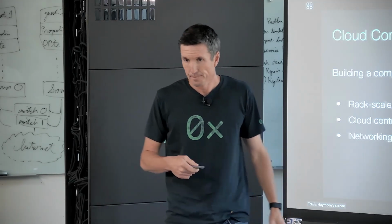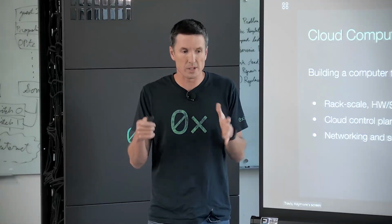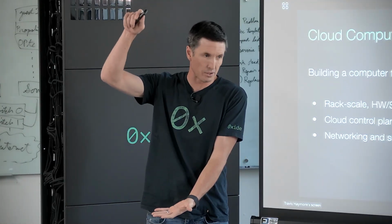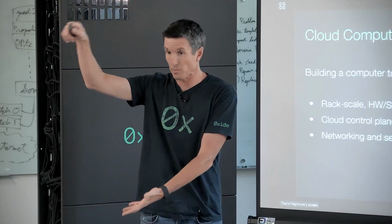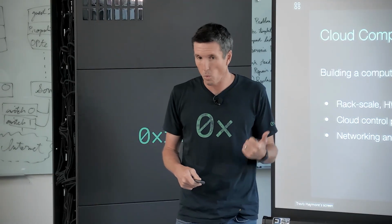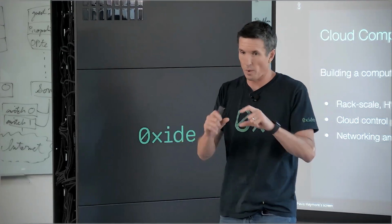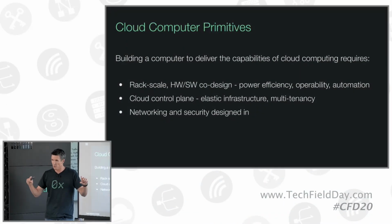premises today. And when you think about building a cloud computer, what does it look like to take what runs in a hyperscaler data center today and deliver that as a product on-prem? There's a couple of absolutes. One, all of the hyperscalers have moved to a rack scale design. They've moved away from the pizza box, the 1U, 2U, and they've done that for a couple of reasons.